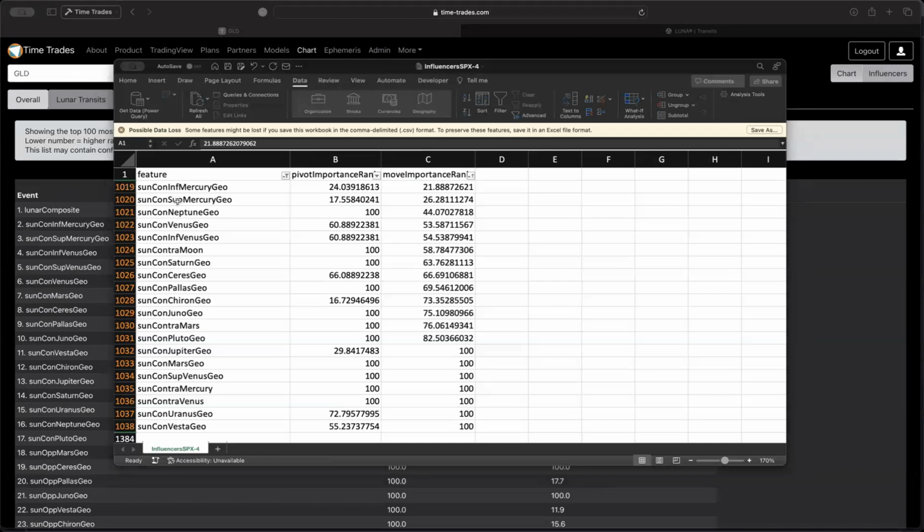And we can do the same thing, right? Zoom in. I have no idea what the answer is going to be here. I haven't done this analysis for gold. We can go data, filter. But I think it's interesting just to compare Sun con Mercury, or is it Mercury con Sun? No, it's got to be Sun con Mercury. Here it is. All right. So gold, interestingly, has very different data. Mercury conjunctions are of average importance, okay? Venus, extremely important, all right?